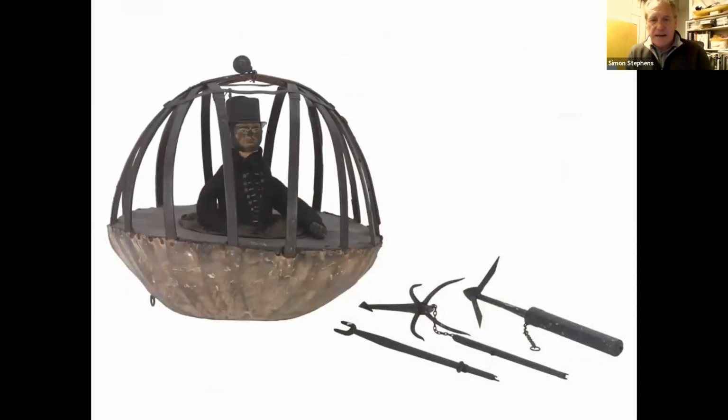This was Captain Manby's life-saving rocket. He would launch this from the shore with a line attached to the rocket. It would tangle into the rigging. They'd make fast the line, and then they would haul out this basket, and then the gentleman would jump in, complete with his top hat, and they would haul him ashore. So this was an early form of breeches buoy, which is still in use today, actually, on the UK coasts.